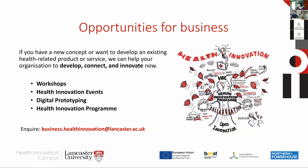Our academics are traditionally measured on research excellence, or latterly on teaching excellence, which we do well in both of those categories, but the universities in the UK are now also measured on knowledge exchange.